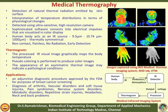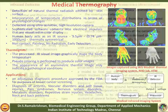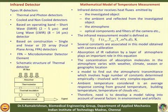Our objective in this lab is to devise a portable medical thermography system, which could be used for mass screening of breast cancer. There are two issues here. One is the technology of the infrared detector, and we had to come out with a mathematical model which can convert a very small change in surface temperature, body temperature, into an observable parameter for clinical use.